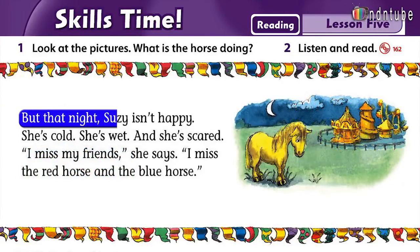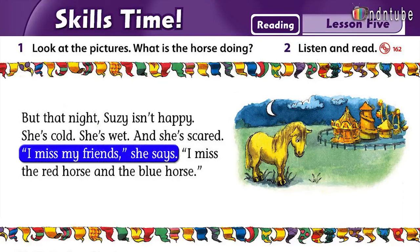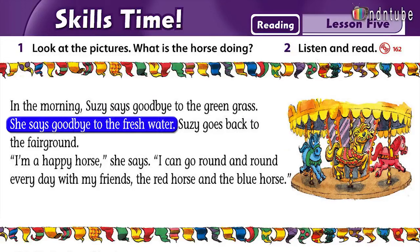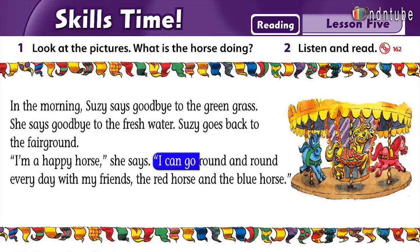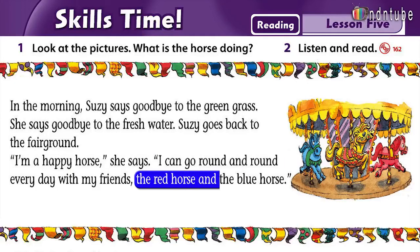But that night, Susie isn't happy. She's cold. She's wet. And she's scared. I miss my friends, she says. I miss the red horse and the blue horse. In the morning, Susie says goodbye to the green grass. She says goodbye to the fresh water. Susie goes back to the fairground. I'm a happy horse, she says. I can go round and round every day with my friends, the red horse and the blue horse.